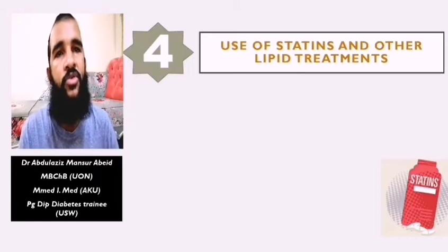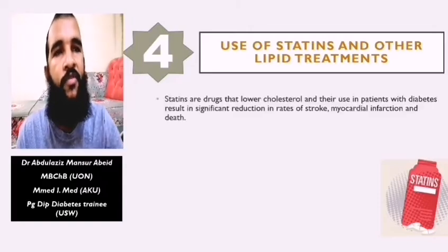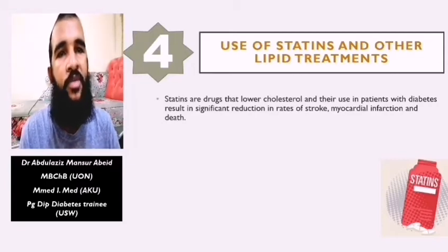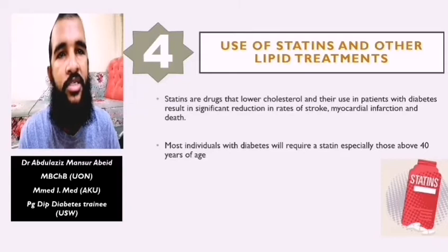Diabetes patients also have high cholesterol levels and other lipid abnormalities. For most patients who are diabetic, it's important to have their lipid test checked by the doctor, and if found to have high levels of cholesterol, then statins will be indicated. For most patients with diabetes above the age of 40, they usually require statin therapy to help them reduce their risk of getting heart attack and stroke.